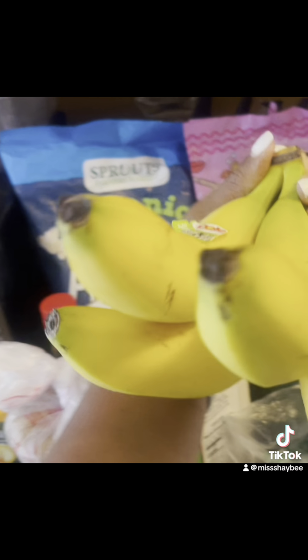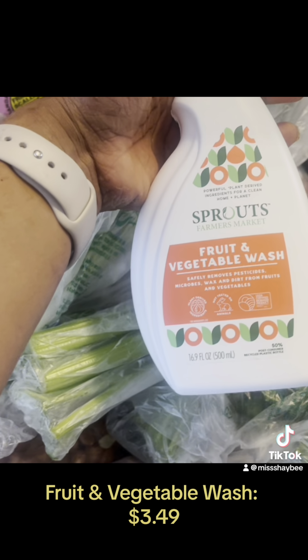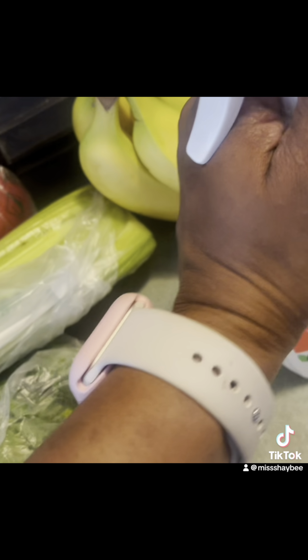For the bananas, I only picked up 4, which I'm happy I did because as soon as I put them in the fridge, they rotted. But, you know, that's how it goes. And then lastly, I had to get me some fruit and vegetable wash so that I could wash everything and just eat it straight out of the fridge without worrying about having to rinse it off.